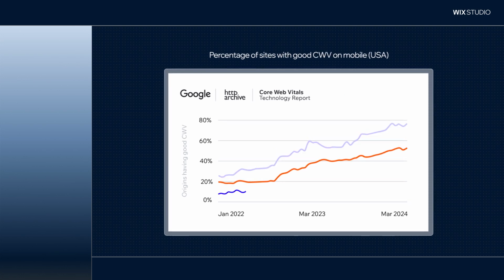Now, if we turn our attention to the percentage of sites passing all 3 Core Web Vitals across different platforms, we can see the impact INP's release has had on the industry. This is all to say that based on the data, your clients are in good hands with Wix, and we're continuously focused on optimizing our infrastructure so that we stay ahead of the curve for you and your clients.